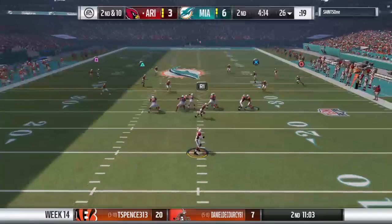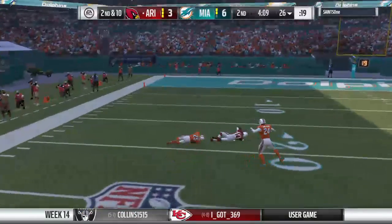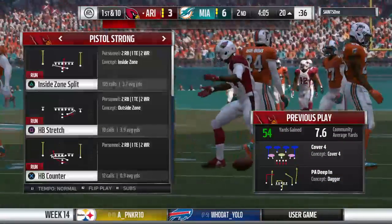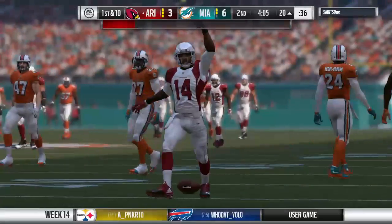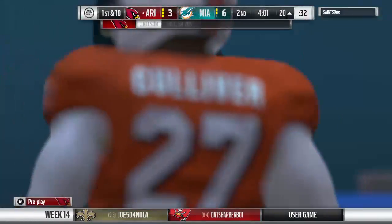Play action. It's Palmer, looking deep downfield. It's caught inside the 25. A huge play there for Arizona. 54 yards. Strength throwing the football downfield has never been an issue for this big guy.